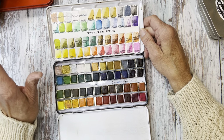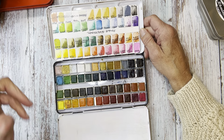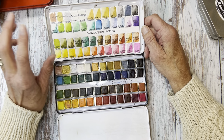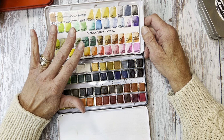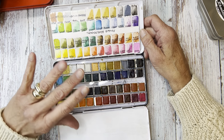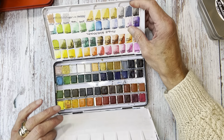I like them. I don't know how good of a quality they are. I don't think they're truly professional watercolor paints, but for someone who is just starting out and wants a really high quality paint at an affordable price, the Mijello Gallery series is a really good way to start.